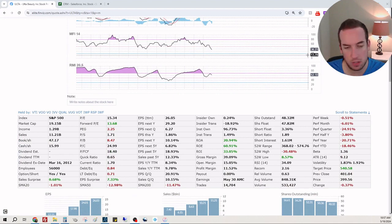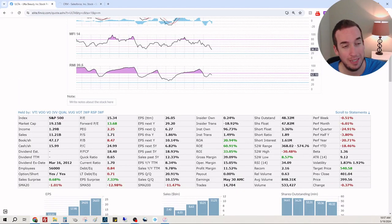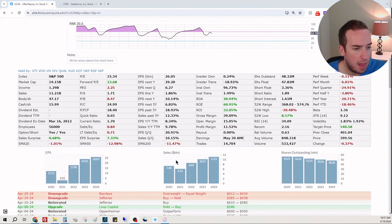Let's load this website to see what institutions and hedge funds are doing, but it takes a minute, so we're going to let it do its thing. Looking at sales, this is just an absolute beauty. Here you can see a wonderful stair step. That's what we want to see. EPS, beautiful stair step here, with the caveat of 2021, which looks kind of crazy. And this is something you always want to see: shares outstanding are being naturally and organically accumulated by retail and hedge funds. It's also in the S&P 500. So this is just absolutely beautiful.